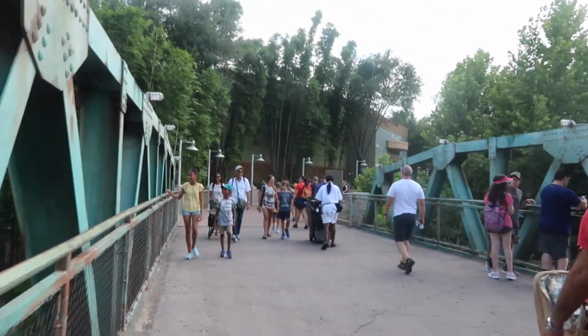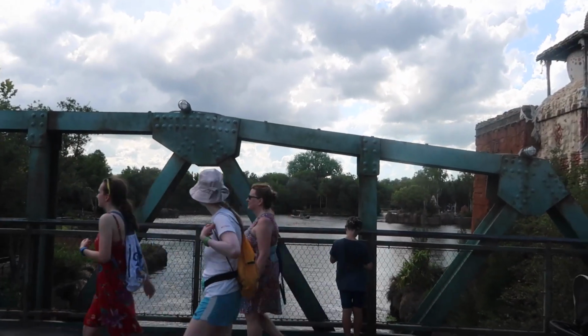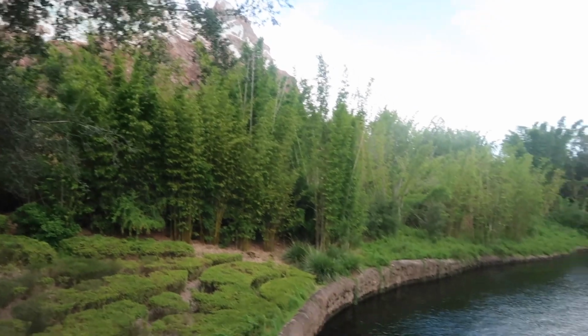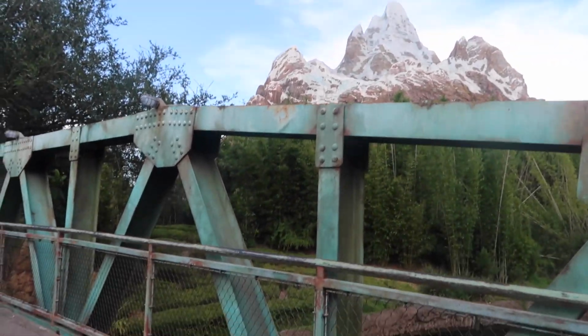Moving on to this bridge, which enters from Dinoland to Asia, you have a beautiful view of the lake, and you can also see Rivers of Light nicely here at night. And if you turn around at various parts of the bridge, it's actually better if you go down a little further. Looking up here, you really do have a nice shot of Everest.